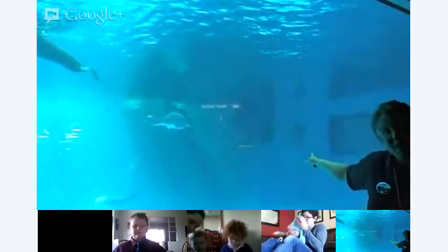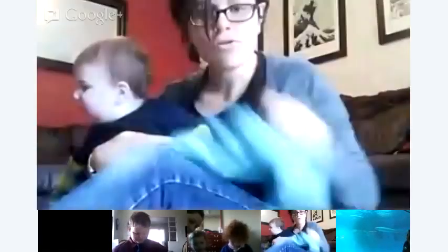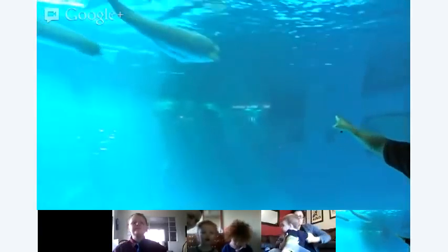So the baby has a brother swimming in the habitat. I'm not sure where he is right now. There he is right there. That's his brother, and he's 5 years old, and his name is Miki. So sometimes you'll see the baby swimming with his big brother.